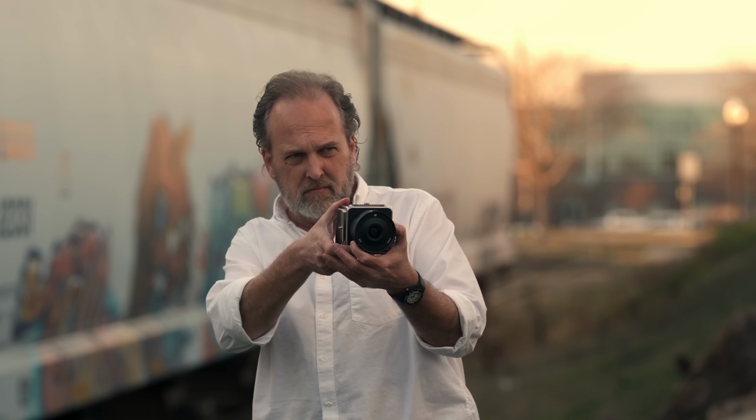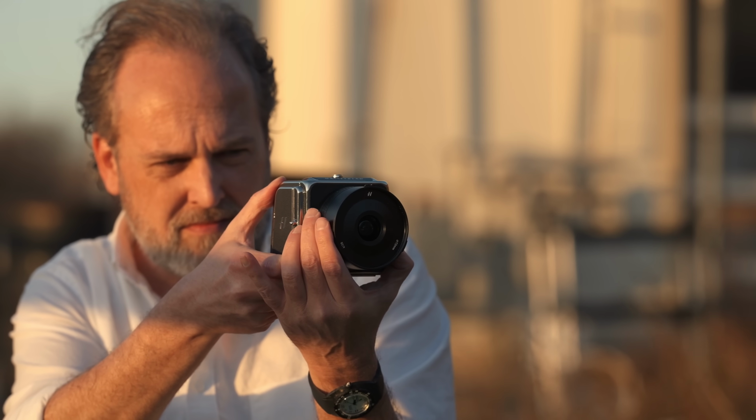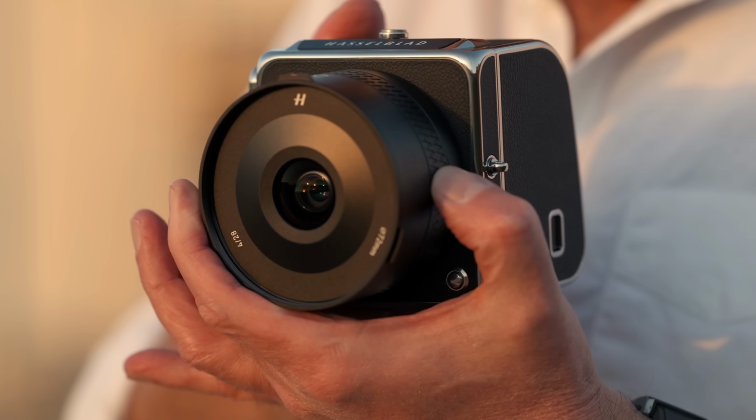Probably the question that I get asked the most often is, if it came down to one or the other, which would my preference be? And that's kind of a complicated question. One of the things that I think Hasselblad has done so well with both of these cameras is they've created two different cameras for two completely different types of photographer.